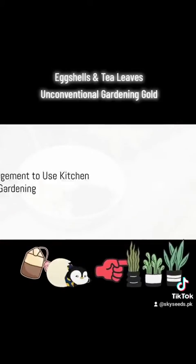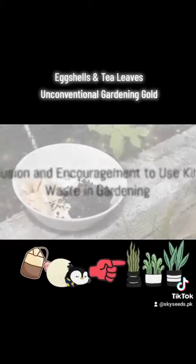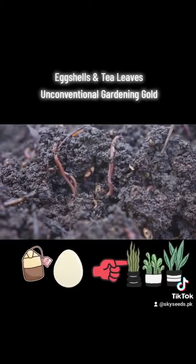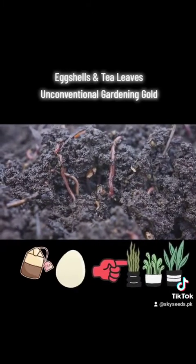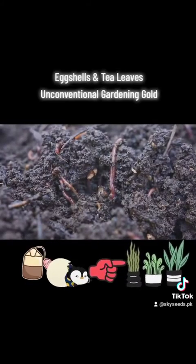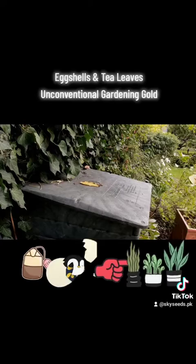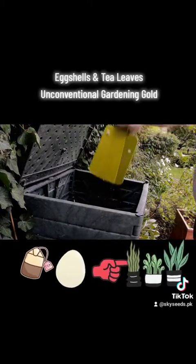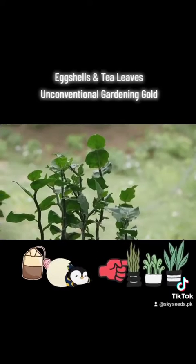In essence, eggshells and tea leaf waste are unsung heroes of home gardening. By incorporating these natural ingredients into your gardening routine, you can enhance soil health, boost plant growth, and elevate the overall vitality of your garden. So the next time you enjoy your morning cup of tea or prepare scrambled eggs, remember to save the leftovers for your garden. Your plants will thank you.